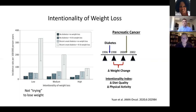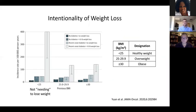And we also ask about physical activity. So you could actually see, well, did someone seem to exercise a lot more or change their diet to be more healthy? And that would suggest they were doing this on purpose, right? They had intentionally done things that led to their weight loss. And so essentially she put these different things together, diet quality scores and activity scores, and created an index that allowed us to classify people into low intentionality, meaning they didn't mean to try to lose weight, medium, and high. And what we could see, as we had hypothesized, is that those individuals who are not trying to lose weight, who had a low intentionality score, had a very high risk of pancreas cancer in this setting. So again, they're losing weight and they're not trying to. And that's really a marker to pay attention to.